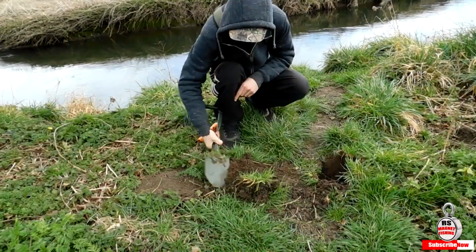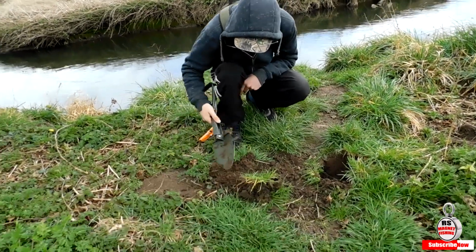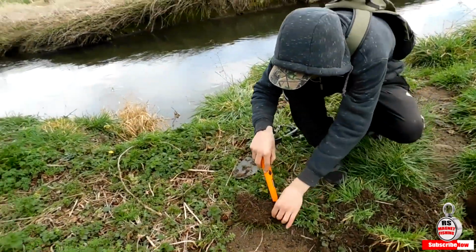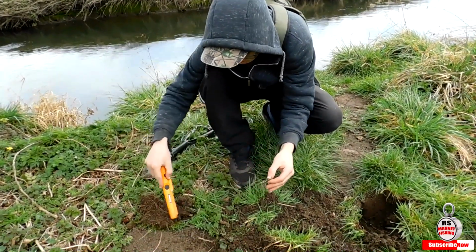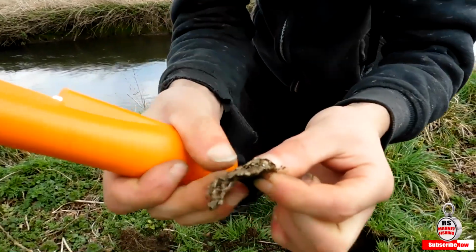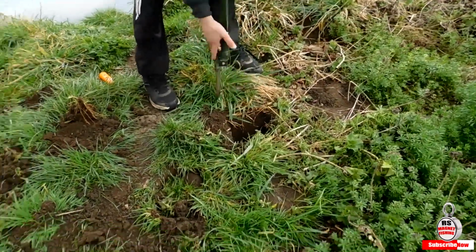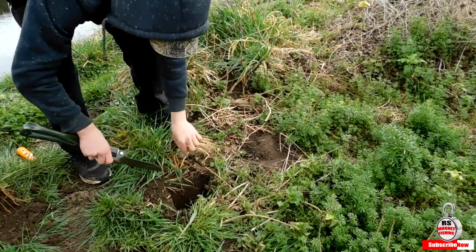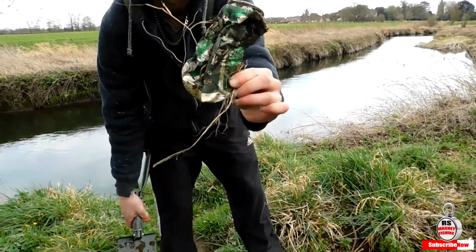England badge one. No, at it there. Foil then, this time. That'll be it. Never can. That'll be it. Beer can.